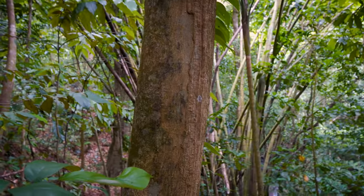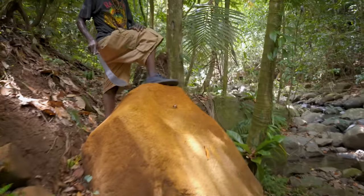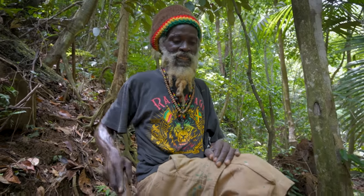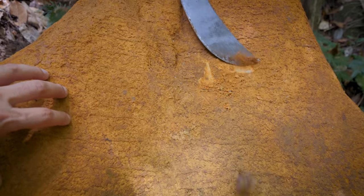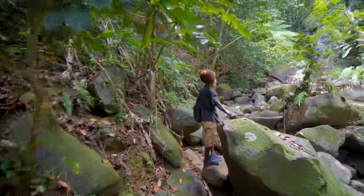We are extremely close to the fall now. You can hear it. I gotta watch my step because it is kind of wetter on this side. And very much looking forward to a swim. Yeah, I can't wait. Is this a fresh one? Yeah. Okay. Oh, that's very fresh. Yeah. First sight of the falls.